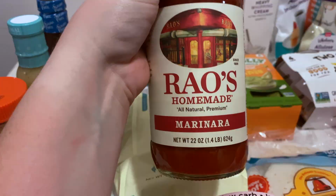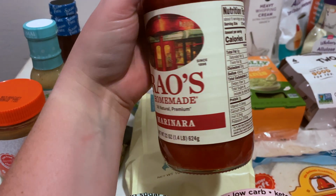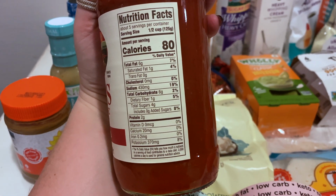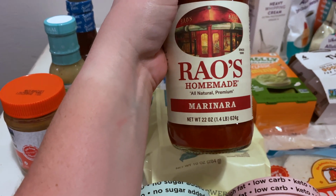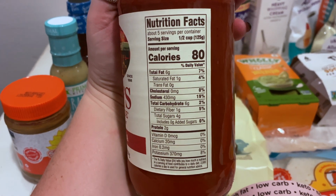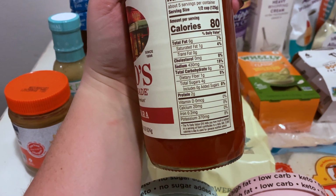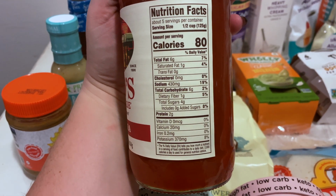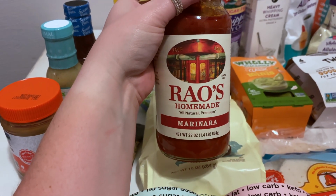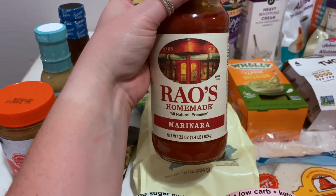Now, Rao's, this is the pasta sauce that I use die hard. It is for half a cup. You got 5 carbs. There is added sugar in it. When you start looking at the ingredients and the nutrition label on sauce, you will quickly see just how much sugar gets added to these. And so I use this one because from what I can tell, the sugar total is quite low. So this is my number 1 sauce that I use when I eat pasta. And yes, I do eat pasta on keto.